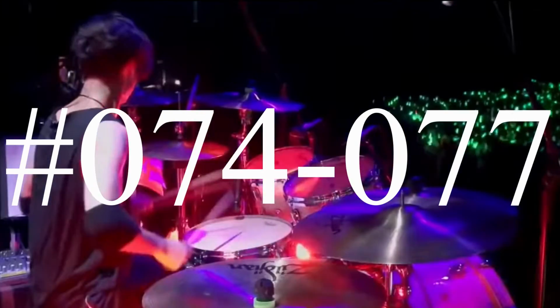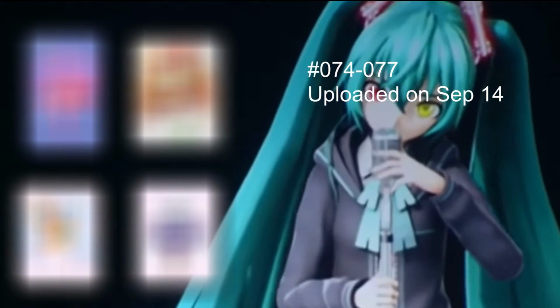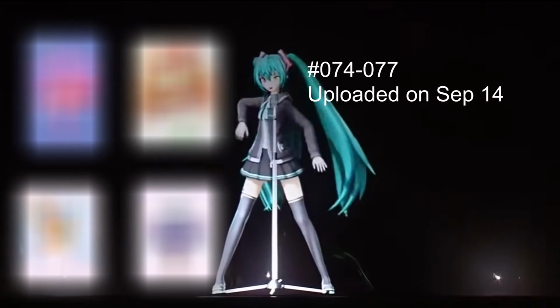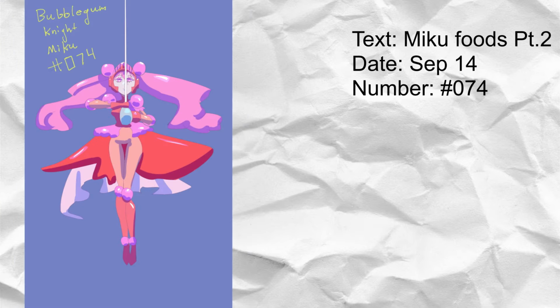Number 74 through number 77 is continuing with the food Mikus. I wanted to do a couple more, and I felt I had a good idea of what I wanted to do. So the next 4 are going to continue with that idea. To start us off, number 74, Bubblegum Night Miku. We combine bubblegum and night together, and this one comes out to be a pretty alright image. We change her hair color from blue to a more pinkish color.